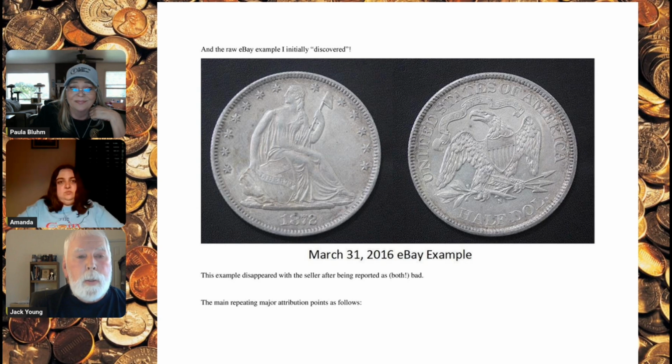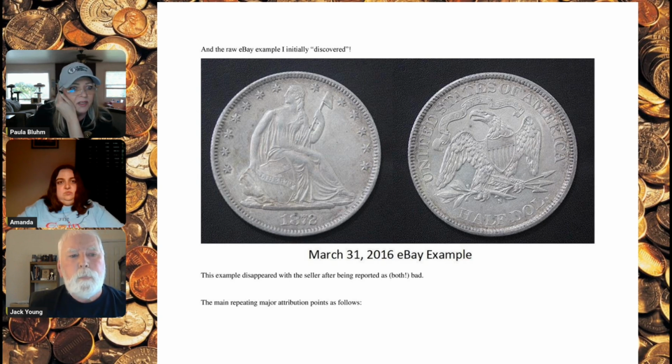So yeah, then I tested it, and of course it is silver. So we know at least that, but it tested at a higher percentage of silver than what it should have. Are they using foreign world coins to strike these on, or making their own planchets? I'm pretty sure they got to making their own planchets.